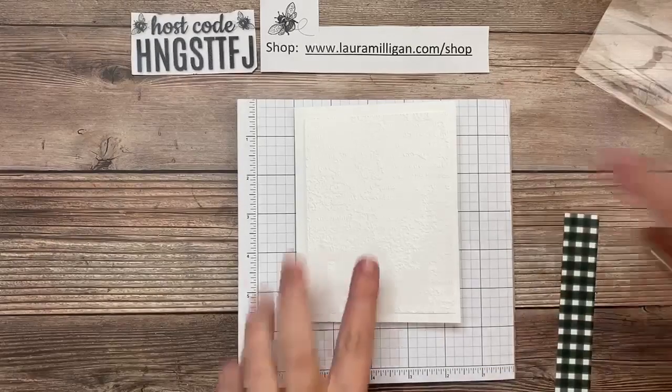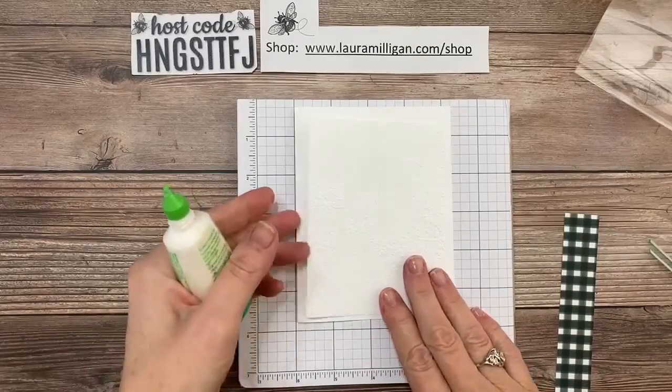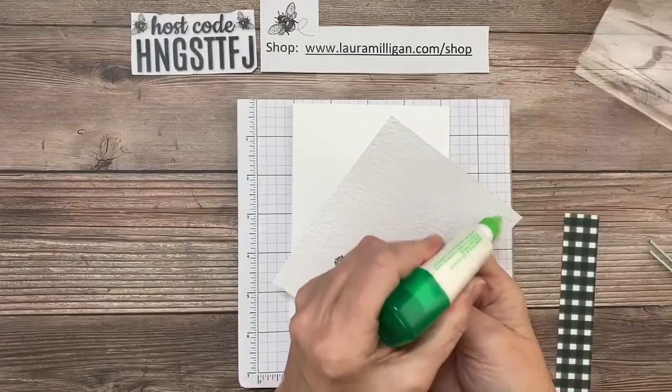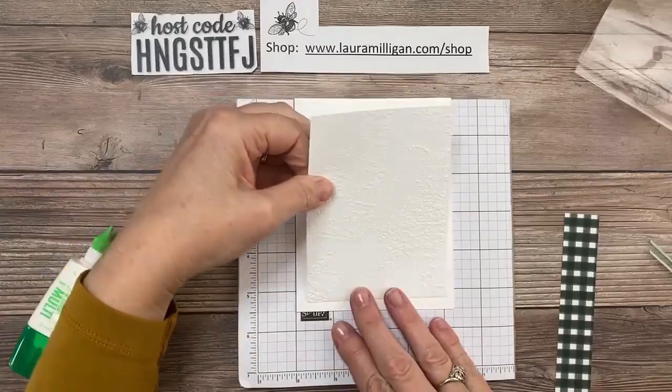Okay. So I'm going to start by attaching this panel. Thank you, Mary Jo. I thought that was pretty as well. Hi, Jean. Welcome from Wisconsin. So I'm going to just go ahead and put my liquid glue on the back of this piece.